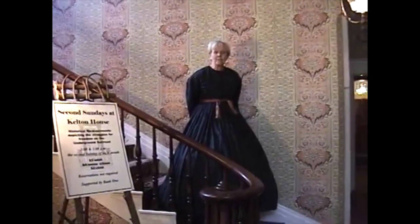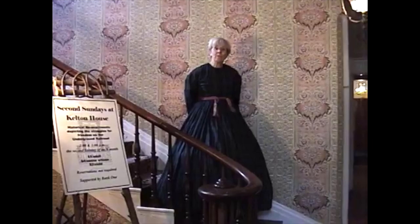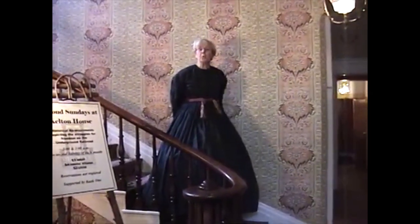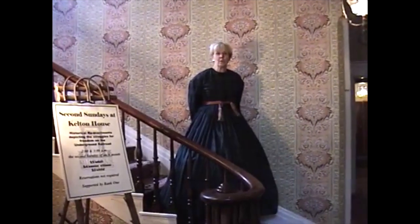So think about that for a second. In 1852, this was considered the edge of town. Everything to the east would have been farmland. The road out front was a dirt road. But within about 10 or 15 years, the street had grown up.